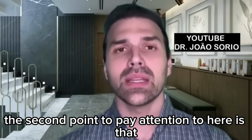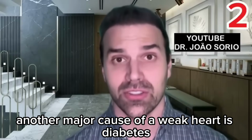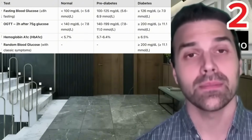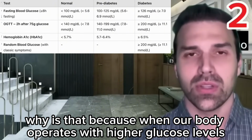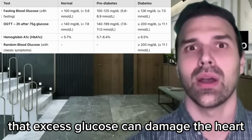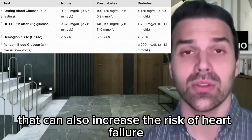The second point to pay attention to here is that another major cause of a weak heart is diabetes. High blood sugar levels can also harm the heart. Why is that? Because when our body operates with higher glucose levels, that excess glucose can damage the heart, leading to heart damage that can also increase the risk of heart failure.